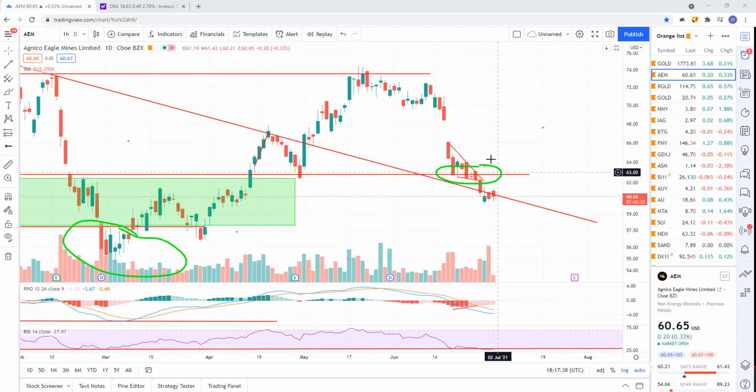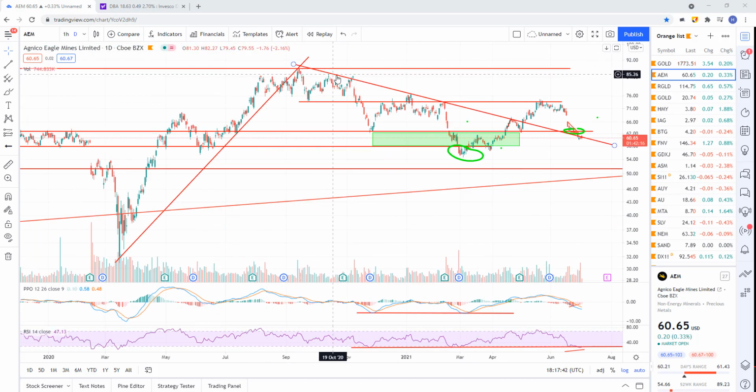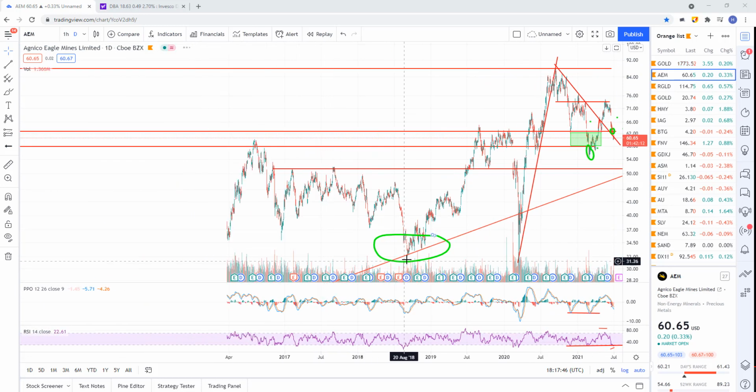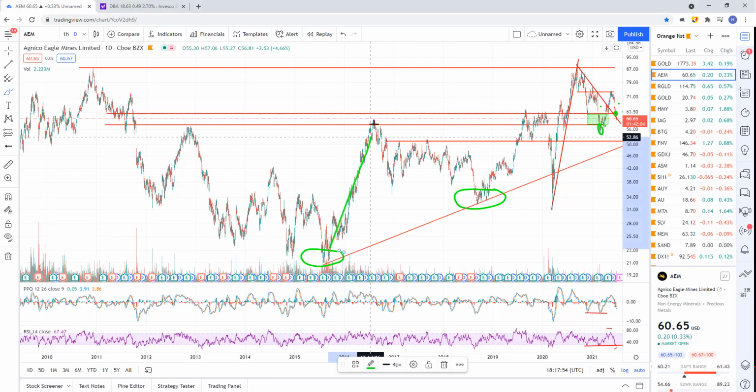Here's Agnico Eagle. The things I really want to point out, here's your downtrend line or your correction in what looked like a bull market. And we're making higher highs and higher lows. We're trending up in price. You can see you move up, you have a correction. Kind of like this. Strong move up, multi-month correction. Strong move up, multi-month correction.